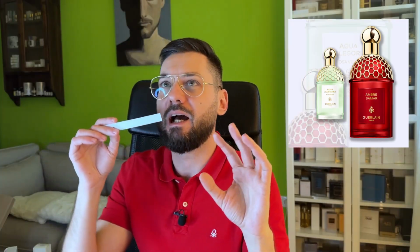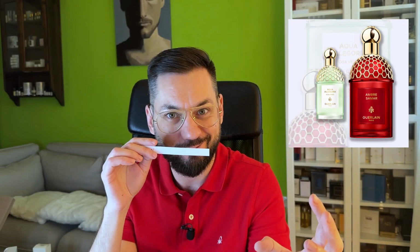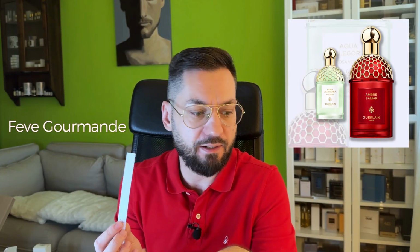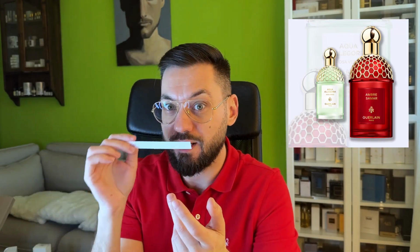Something, oh yes, I'm mistaken. Something in the background reminds me of Gourmand Coquin. So if you don't know what Gourmand Coquin is, or used to be, now it's called something else. It's this chocolate rose. So it is rosy. I know the bottle for this is red. Let's look on the notes.